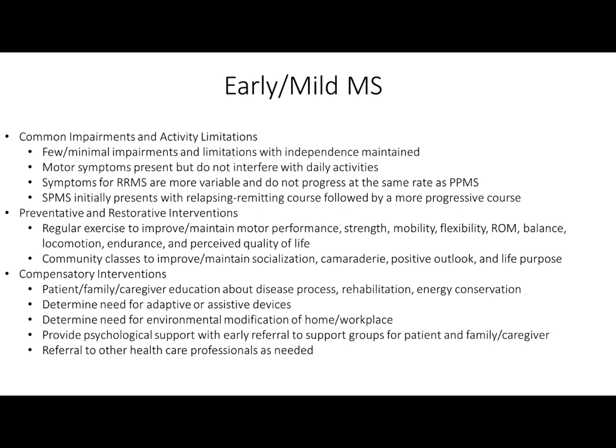Compensatory interventions. With this patient population, you really need to teach the person how to conserve energy with daily tasks. You also want to look for the need for adaptive or assistive devices. They might have some balance deficits, and if you use a Berg, you can determine whether or not they qualify for use of an assistive device for their safety. You may also need to suggest some environmental modifications to help their mobility throughout the day, as well as refer to other healthcare professionals as needed.